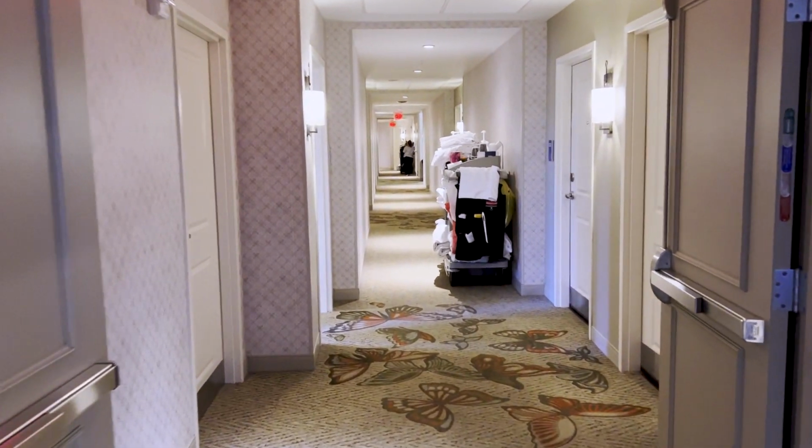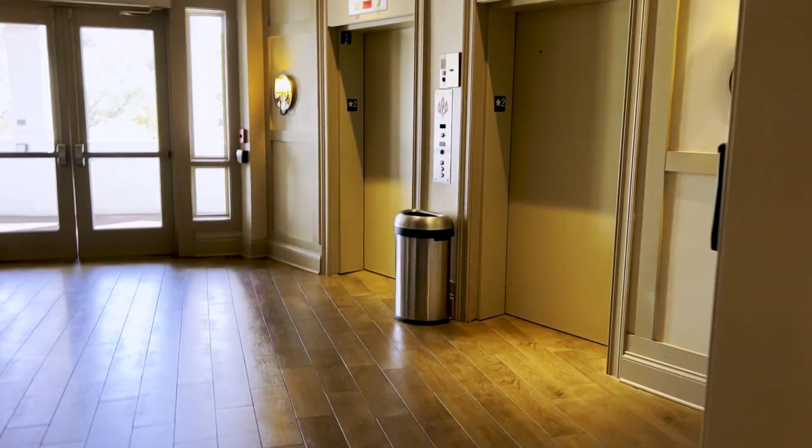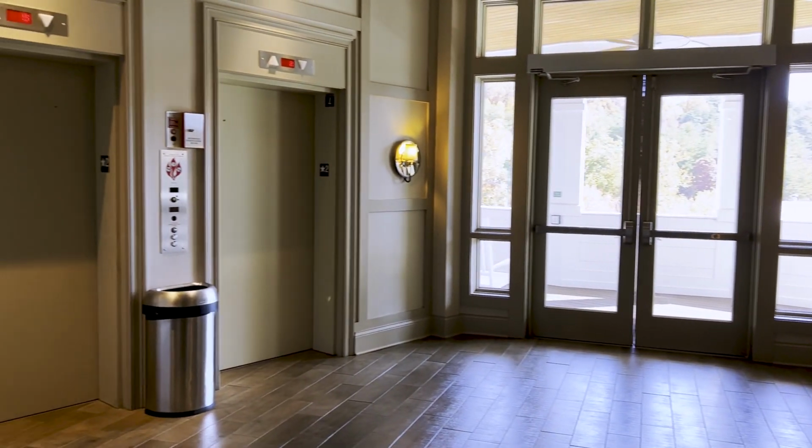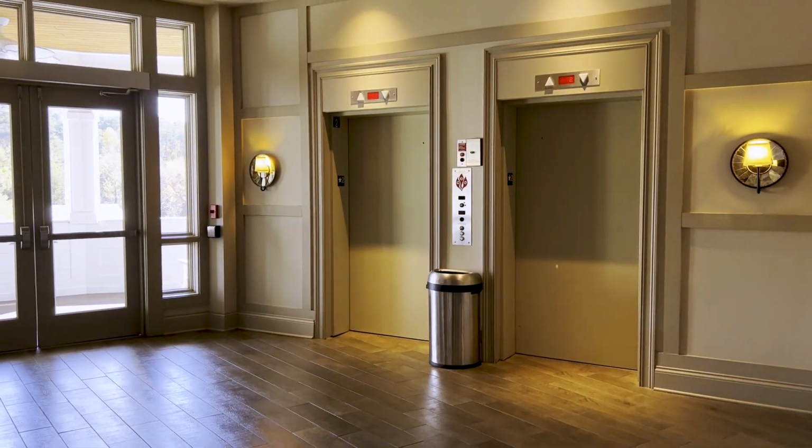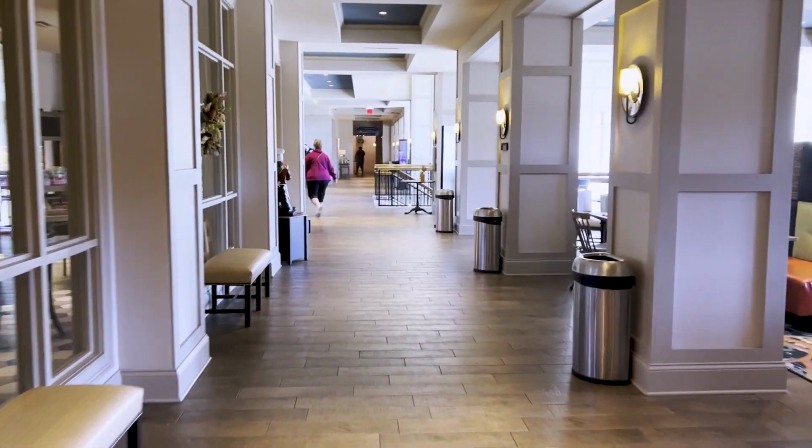The lobby is actually on level 2, so these are your level 2 rooms. They have 4 elevators that take you to your floor. So when you walk into the resort on the right-hand side, you'll find all 4 elevators right here on level 2. Okay, we're gonna head over to the other side.